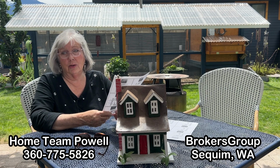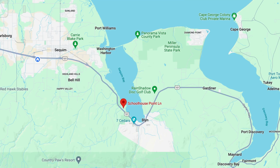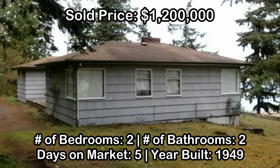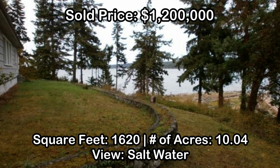And the last house in Sequim is on Schoolhouse Point Lane. This one was listed for $1,249,950, and it sold for an even 1.2. 2 bedrooms, 2 baths, 5 days on the market. Wow, that one went fast for being that expensive. Built in 1949 with 1,620 square feet, had 10 acres. That's a real draw. And it was saltwater, at least saltwater view. It might have had saltwater access too.